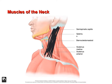Then we've got the semispinalis capitis. That one I'm not going to worry about too much. If you were to extend your neck back, you would see that muscle. Splenius, the S is kind of dropped down there. That's another muscle I'm not going to require you to remember. And then you've got your scalenes. They're right down the middle, the front of your neck. And you've got the medius and the anterior.